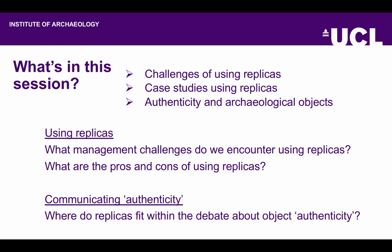There are three questions that I just want to set out there, and I'll repeat them again at the end to be thinking about throughout the presentation. For the use of replicas, what management challenges do we encounter, and what are the pros and cons of using replicas? And then in terms of communicating authenticity, where do replicas fit within the debate about object authenticity?